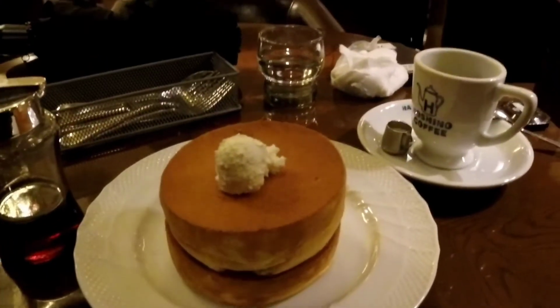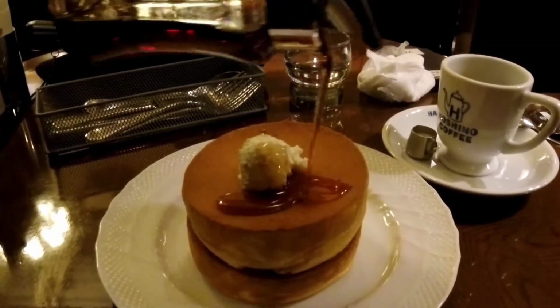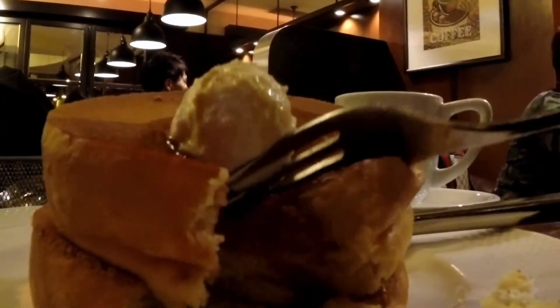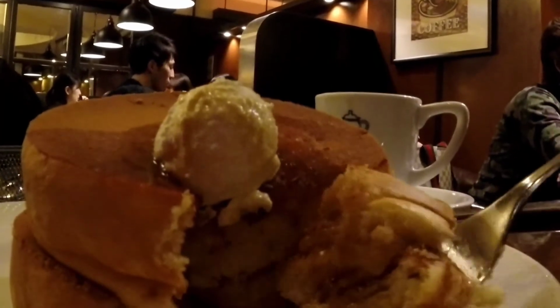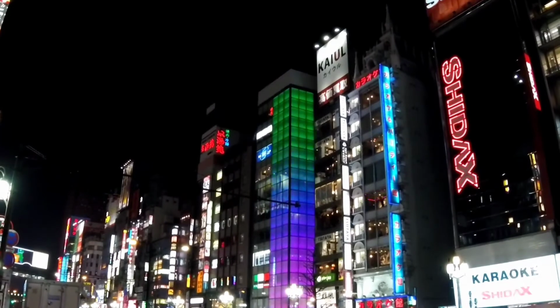Pancake souffle. Okay, I didn't leave anything, so time to leave.